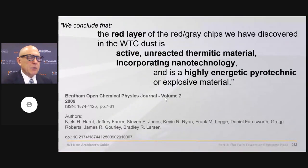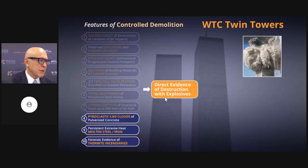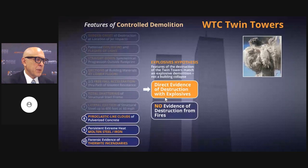The Bentham Open Chemical Physics Journal is where this peer-reviewed paper, 24 pages, is published, concluding that the red layer of the red-gray chips is active, unreacted thermitic material incorporating nanotechnology, and it's highly energetic, pyrotechnic, or explosive material. Needs to be brought in as evidence. So, in fact, as do all 3 of these very uncharacteristic features of controlled demolition, it's direct evidence of destruction with explosives and incendiaries.